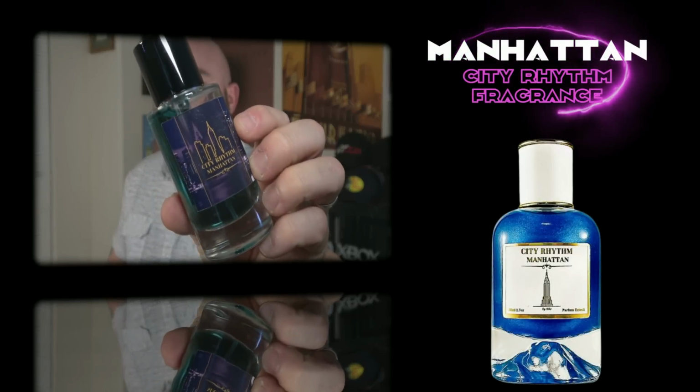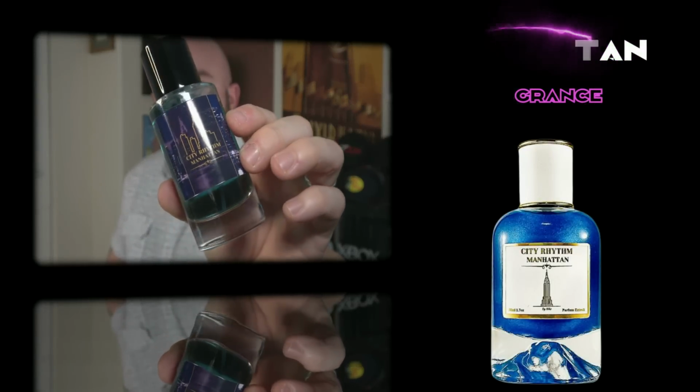This is Manhattan from City Rhythm Fragrances. This is a special fragrance in my personal opinion because you get a lot of aspects of what makes for a great daily wear versatile fragrance. You get some freshness, you get some spices. It's a little aquatic. Like I said, the violet leaf gives off this aquatic ozonic feel without making it too watery of a scent, but there's a little bit of a watery feel, adding to that freshness in the top.